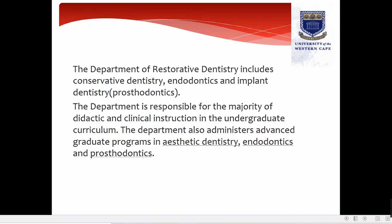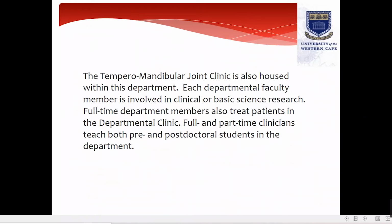The Department of Restorative Dentistry includes conservative dentistry, endodontics, and implant dentistry. The department is responsible for the majority of didactic and clinical instruction in the undergraduate curriculum. It also administers advanced graduate programs in aesthetic dentistry, endodontics, and prosthodontics. The temporomandibular joint clinic is also housed within this department. Each departmental faculty member is involved in clinical or basic science research. Full and part-time clinicians both teach pre- and postdoctoral students in the department.